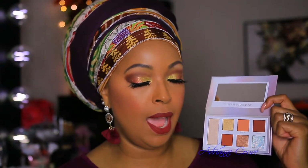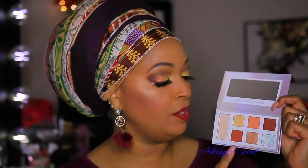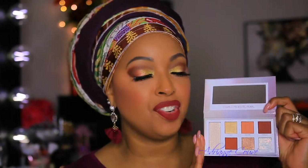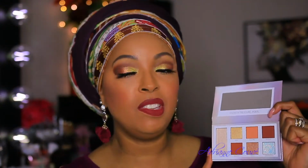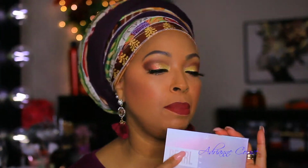It actually looks like it would go pretty good with the Citrine palette also, some of the shades that are in here. The two of them could be used together to create a look, which I would never think of, putting a fall shade with an early summer palette, but this did turn out to be a surprise for me. Ooh, I almost stuck my finger in this again. So this is not going to be an issue for me to create a look with.